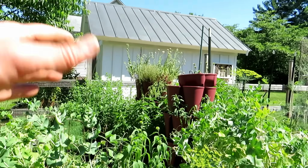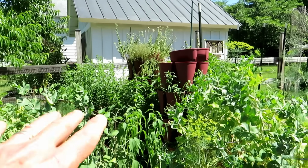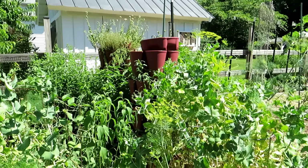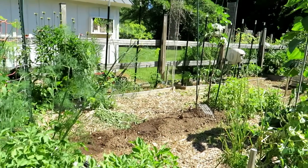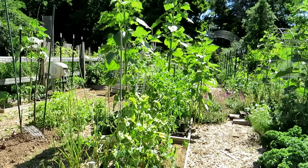My containers, I'm just letting them dry and die out. I'm going to redo all of these. I'm way behind on that. I wanted to plant potatoes in there, but that's the way it is. So we'll tour through, just a quick look.